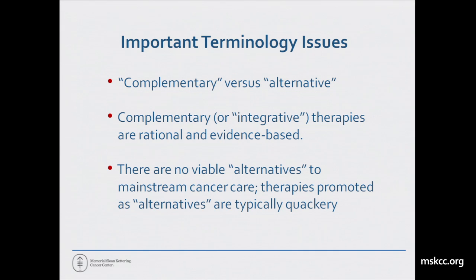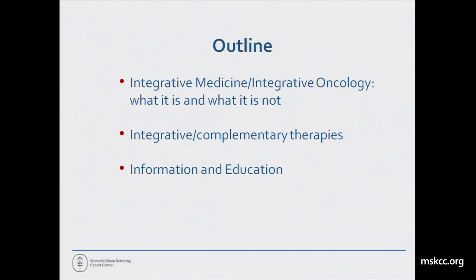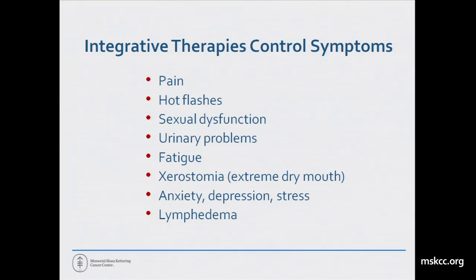To distinguish that from alternative medicine, we try not to use alternative medicine, mainly because right now there's really no viable alternative to mainstream cancer care. So we try to do this evidence-based complementary integrated medicine that goes together with mainstream cancer care. In the next 10 minutes, I'll talk about different modalities of integrative therapies. Integrative medicine therapy has been shown to help with all these symptoms listed below.